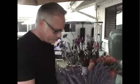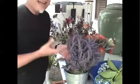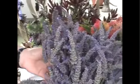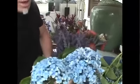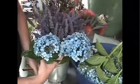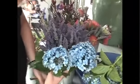So this is lavender fresh this morning. Incredible. We never see it like this. Beautiful, giant lavender with an incredible fragrance. Stem length like this. Absolutely exquisite. Beautiful hydrangea that were picked here on the farm this morning. How beautiful is that? With the lavender. Incredible.